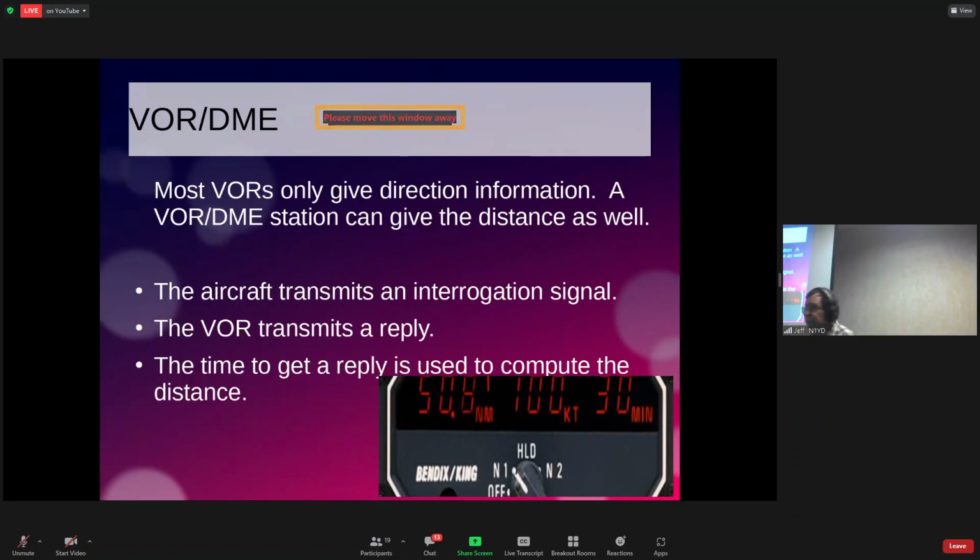If the plane is equipped with what is called DME, it will give you distance to the station. And it works by the airplane answering something that is sent out from the VOR. The time to get the reply, since radio waves move at the speed of light or somewhere close to it, computes the distance, and it's the range to the station. So it might say 50 nautical miles, you're approaching at 100 knots, and we'll be there in 30 minutes.